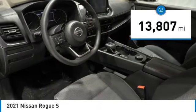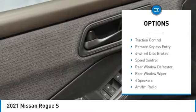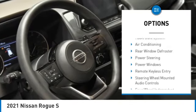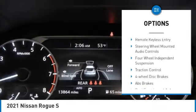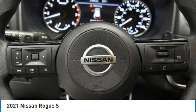Here are some of this vehicle's great options: electronic stability control, alloy wheels, rear spoiler, brake assist, traction control, remote keyless entry, 4-wheel disc brakes, speed control, rear window defroster, rear window wiper.